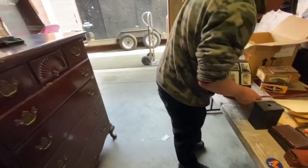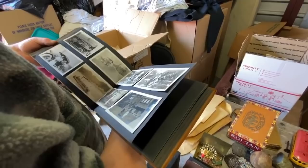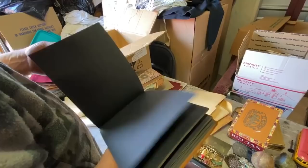Black and white photos for days. Cabinet photo, turn of the century. How many photos do you think you've looked at? At least probably a million. Or somewhere 500,000 to a million or something like that. You've had to look at over a million photos in your years of hunting everybody's collections.